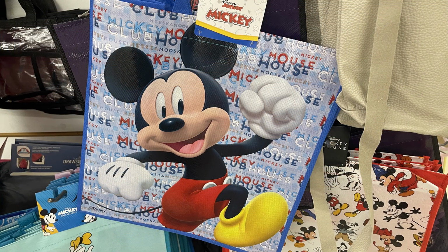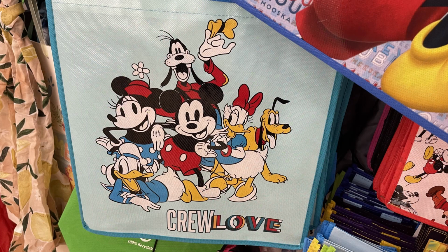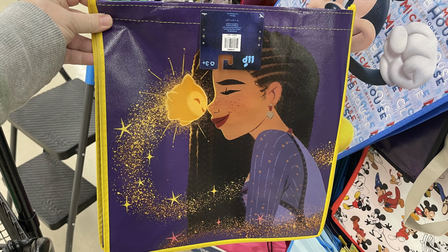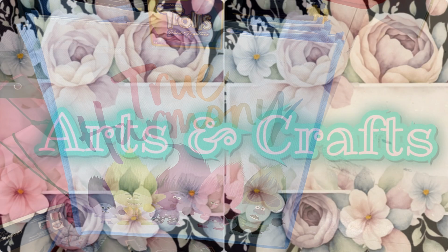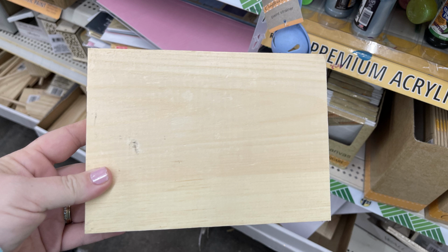Some new tote bags. We have the extra large Mickey and Minnie Mouse tote bags. They had one that was Mickey, Minnie, Donald and Daisy Duck, Pluto and Goofy. The new Little Mermaid bag. The Ninja Turtles. In the movie Wish, there's also the Trolls dolls. It says True Harmony.